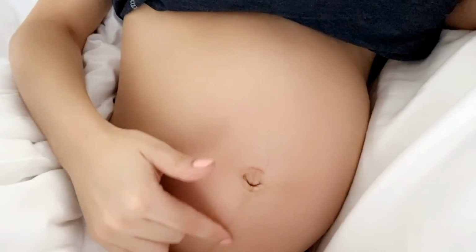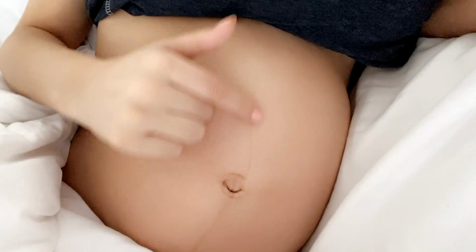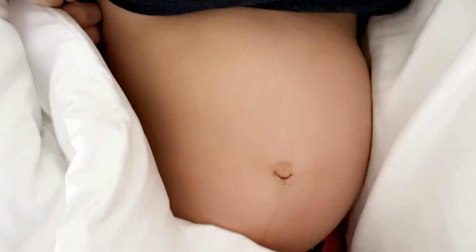And the line, you guys, it used to be from here to here, and it's starting to go up. I don't know if it gets darker or not as you go, but this is what my belly currently looks like. It's crazy. They can't see anything. I have Ella inside of me.